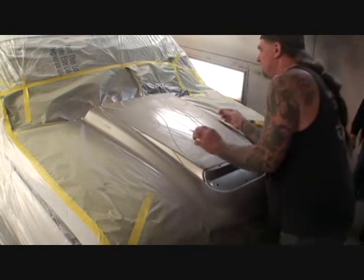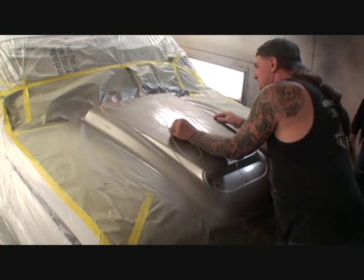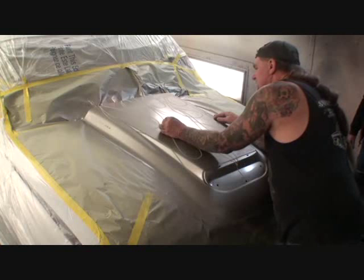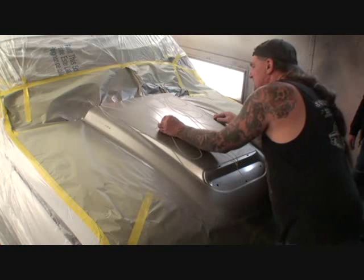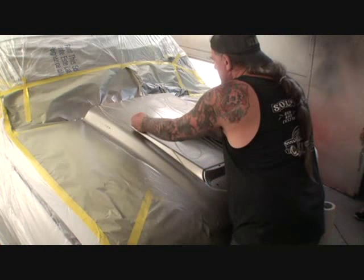So, we got one flame here that's intertwining. So what we want to do is cut the center of that out. Nice and easy, I'm taking an X-Acto knife and just cutting the box out in the center. And that's going to make it look like our flame goes underneath.